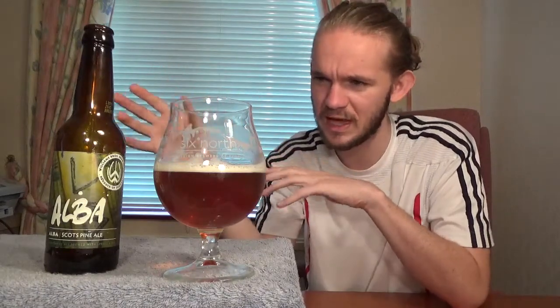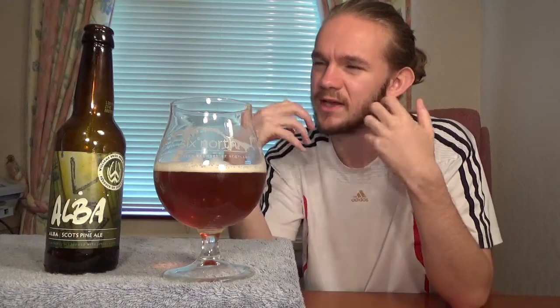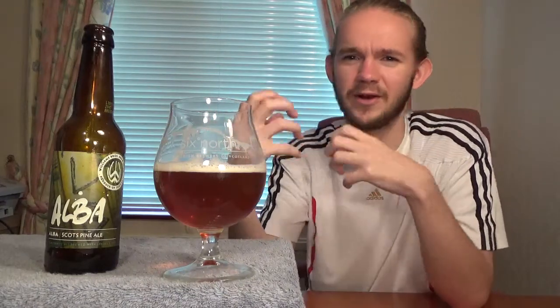And I do just like how this whole malt base goes together. And as you progress further and further into the aftertaste, that's when you start to get a little bit more of this kind of sprucey, pine resiny sort of thing. It's a nice oily character. It's not something that just takes over the flavour of the beer. It's just a nice subtle character that almost just adds an extra layer of complexity to it. It's really interesting.